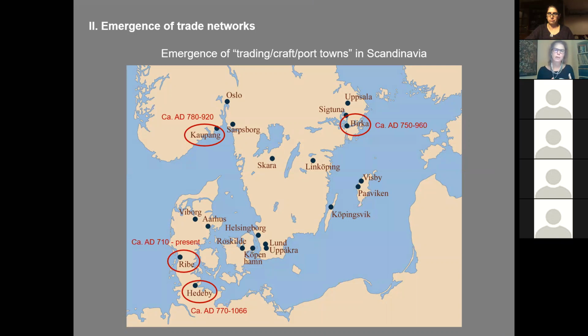So the four I'm pointing out here are Birka, in what is now Sweden, Kaupang in southern Norway, Ribe in western Denmark, and then Hedeby, which is in present northern Germany. And these four sites really began to emerge in the early 8th century. Some lasted only to the end of the Viking Age. Ribe was still occupied in the medieval period and is currently still occupied.